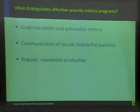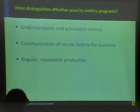So those are some of the things that distinguish an effective program. Basically, it's reasonably understandable metrics. They're actionable in the sense that you can see these SOX boxes, I need to improve coverage there, or I'm going to be prevented from processing credit card transactions if these PCI boxes aren't changed, or I need to invest resources there. They're tied to the business context, and there's regular, repeatable production of the metrics themselves.